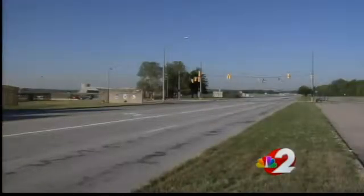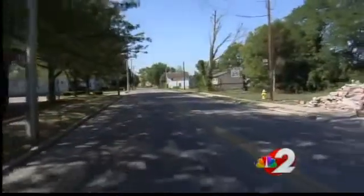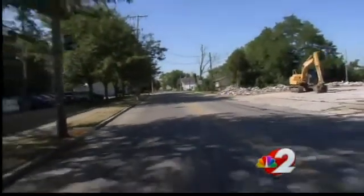But considering Wright-Pat's annual economic impact, maybe it should be called the $6 billion Boulevard. We think that as people realize that this is a major connection, this will become a very important corridor, even though it looks pretty run down now. In Dayton, Dan Edwards, 2 News.